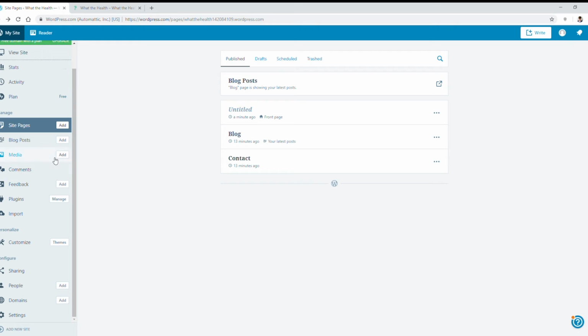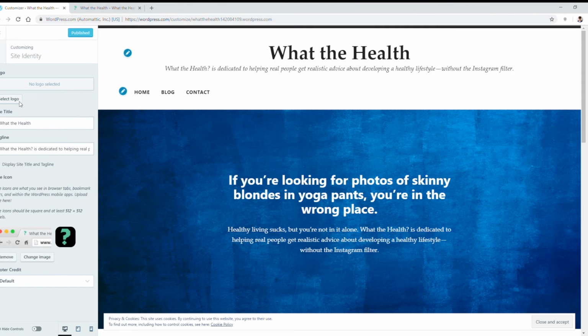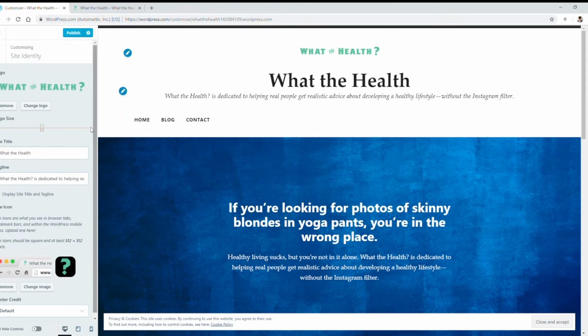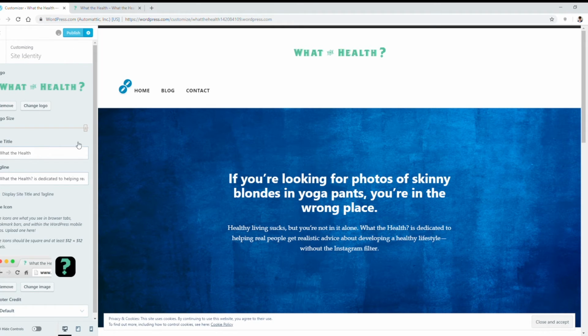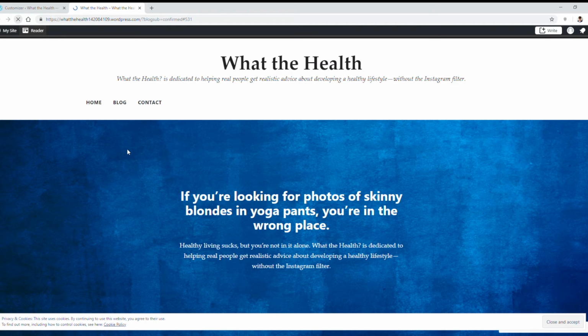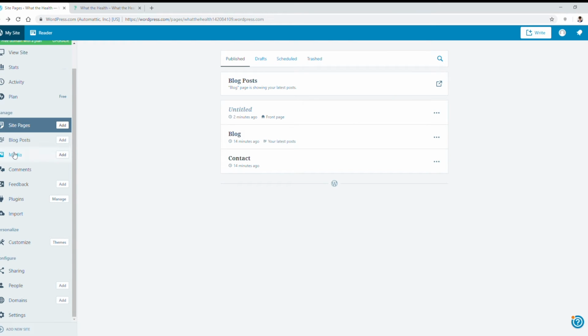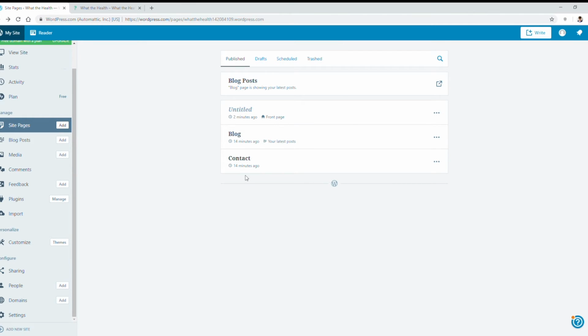I apparently also somehow messed up on the logo, so I'll fix that really fast, again, by going to Customize. We'll recrop that. There we go. Make it big. And turn off that. And again, we'll press publish. And now when we refresh, we can see those changes that we made. So we have a couple things going on now. We have our home page. So it's time to start doing some edits to the actual site.